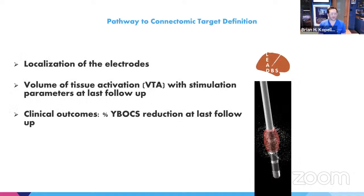So the first thing was that we had to localize the electrodes in the brain. We used a commercially available lead DBS software that can help with this. It's open source. It's to a normalized brain. This piece of software allows us to feed in the stimulation parameters that are being used clinically in these patients, thus gives us the volume of tissue of activation. And we can then correlate this with the percentage of reduction in the Y-BOCS at the last follow-up.